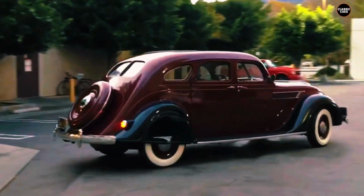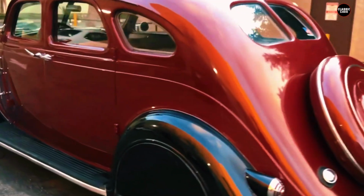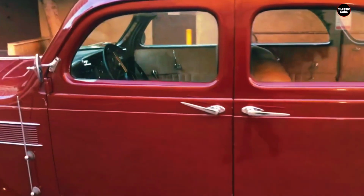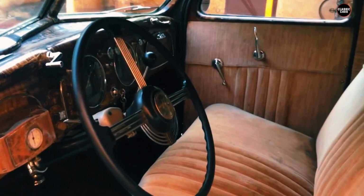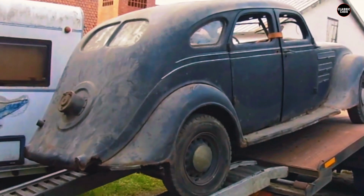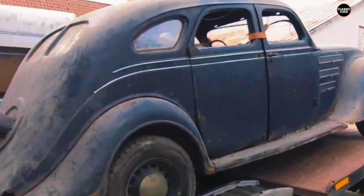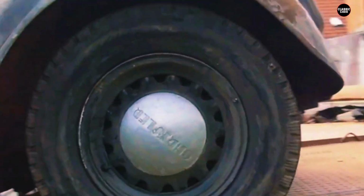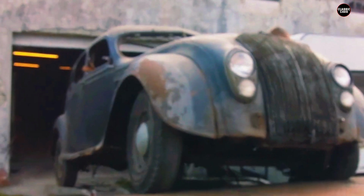of the Airflow. However, the innovations introduced by the Airflow would not be forgotten. The emphasis on aerodynamics and the integration of advanced engineering principles paved the way for future developments in the automotive industry. Today, the Chrysler Airflow is seen as a classic example of a car that was ahead of its time. Its influence can be seen in the sleek, aerodynamic designs of modern vehicles. Collectors and automotive historians now appreciate the Airflow for its bold vision and the significant risks taken by Chrysler to push the boundaries of automotive design.